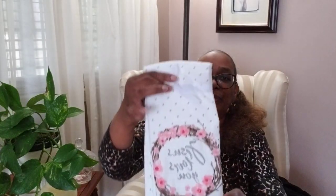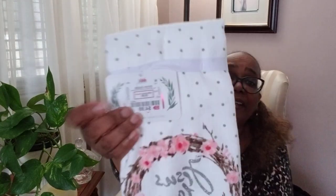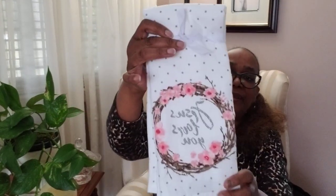And I also got from DD's these Jesus Love You towels here, beautiful, beautiful, for $4.99. And I absolutely love them. And it's two of them. You get two, which I was very proud of.